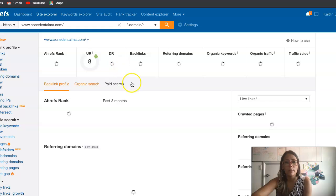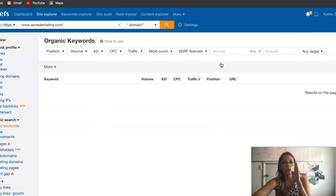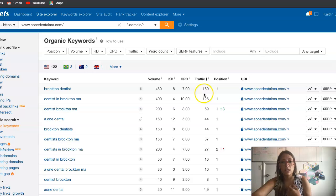As far as the overview of their website, they have a little bit going on, but really not a whole lot that we can't compete with. 1.1 for their domain rating, how much power their website's getting on the internet. 12 backlinks on 8 referring domains, not a lot at all. Where they're really gaining some ground is their keywords. Brockton Dentist, Dentist in Brockton MA, 450 volume, 8 KD, not rough. 150 people searching Brockton Dentist are coming to their website and calling their phone number because they have the first position on Google.